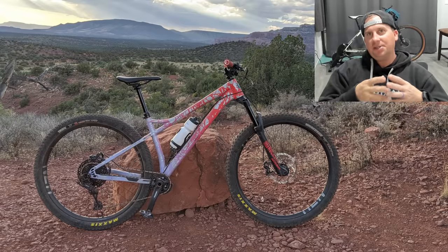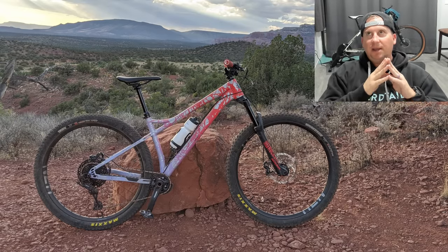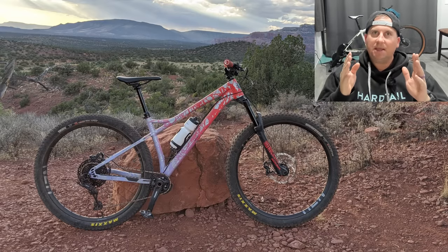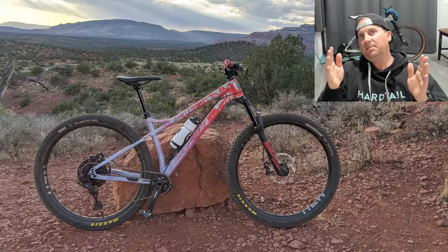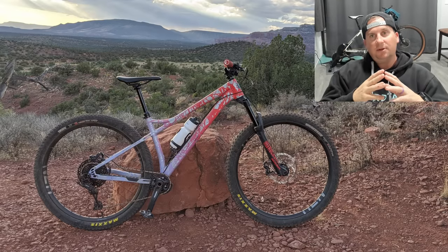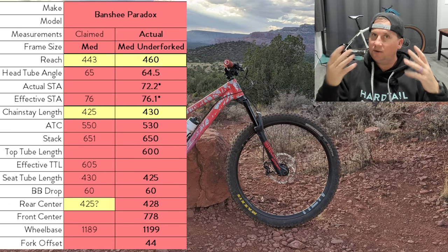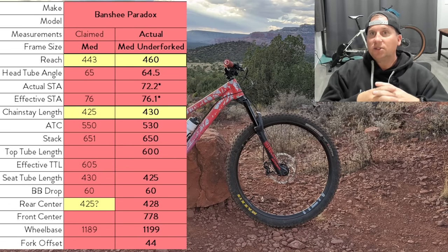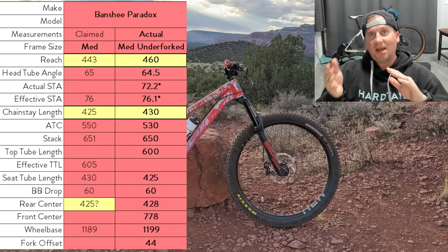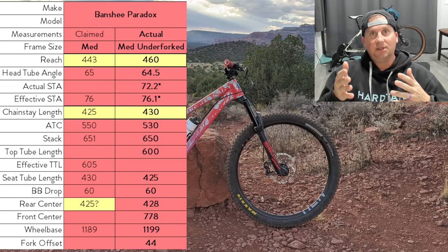Next up is my Banshee Paradox. Now, my Banshee Paradox is underforked by 20 mil. The bike is rated for 120 to 150 mil travel, and I've got mine set to 130 mil travel. And if you look at their geo chart, it is measured with a 550 mil axle to crown. That's a 150 mil travel fork. So when I measured mine at 130, I expect to see some differences.